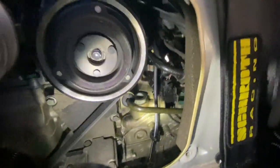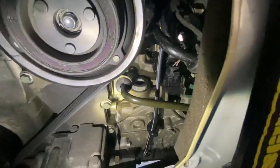But for today, I'm just gonna clean up, get all this fluid out of here. There's puddles everywhere. Get the bottom of the car done. This stuff is very corrosive, so it needs to be cleaned ASAP.